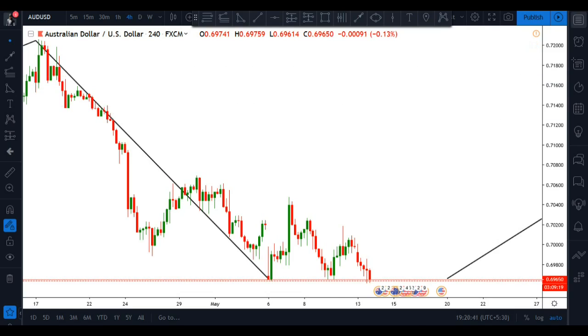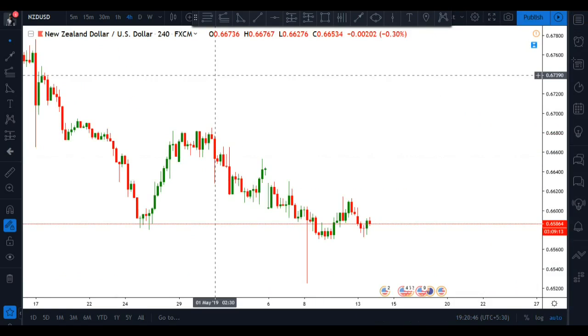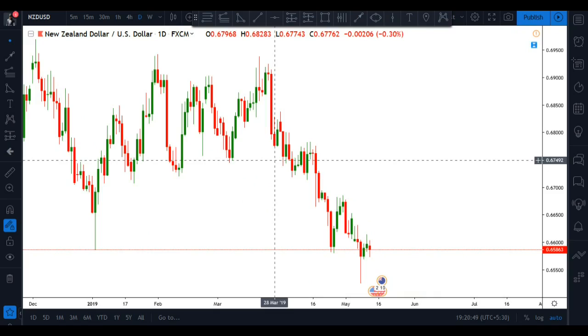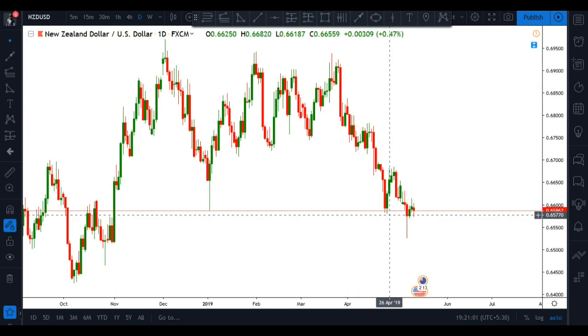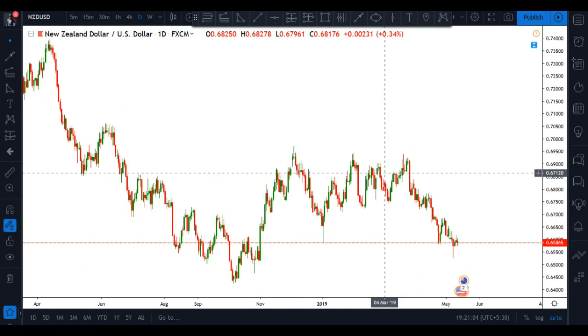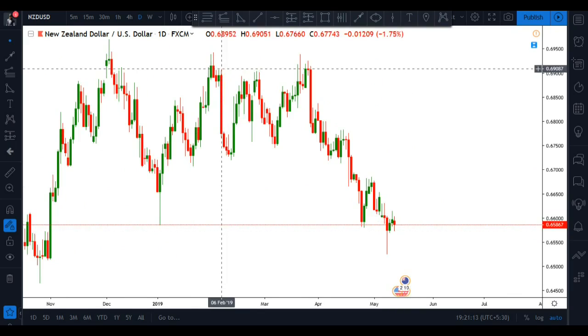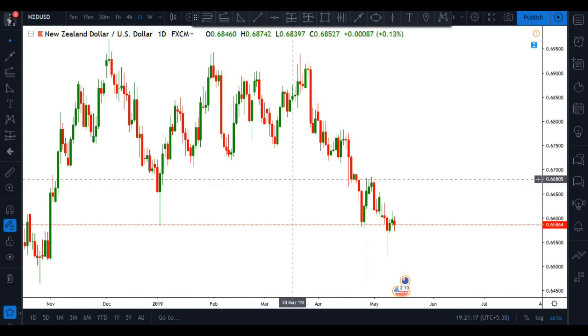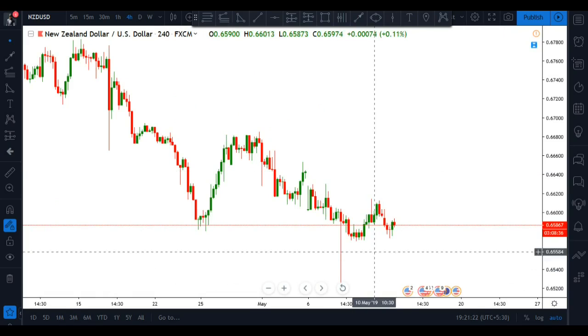And our final pair is New Zealand Dollar. All right, traders, let me go into the daily time frame here. What do we have here? We are currently in a downtrend. Clearly, we are in a downtrend in New Zealand Dollar. So at this point, what could we expect? Let's drop down a time frame and get a clear view of this market.